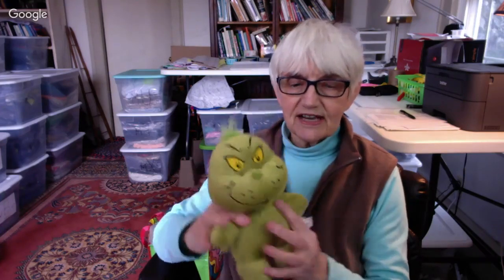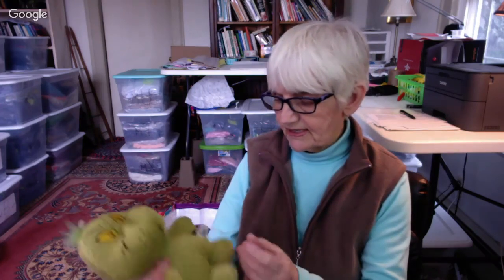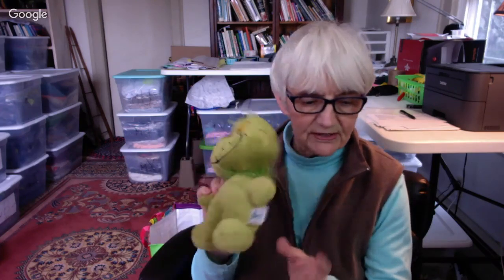I got this little guy from Dr. Seuss. It has the Dr. Seuss tag on it. Still has the hanger. I don't think they're worth anything, but I didn't look them up yet. He has some beanies in his feet, so the dog can't have him.